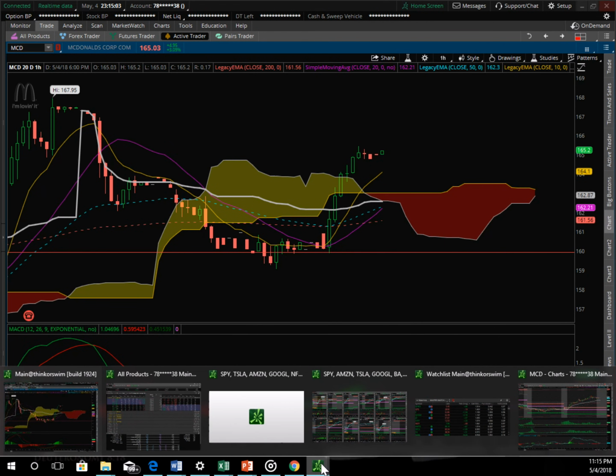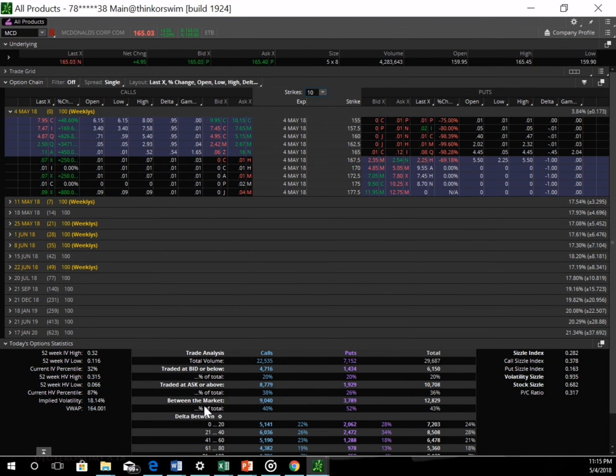To take a look at the options chain, when I saw McDonald's this morning, I felt that 165 would be a good target. And excuse me, I'm sorry, 162 would be a good target considering the open price was 159.95, and those contracts were at 5 cents. When the order was placed, it was placed at 14 cents, and the contracts went as high as $2.93. So the contract opened at 5 cents and went as high as $2.93. This was a phenomenal trade.